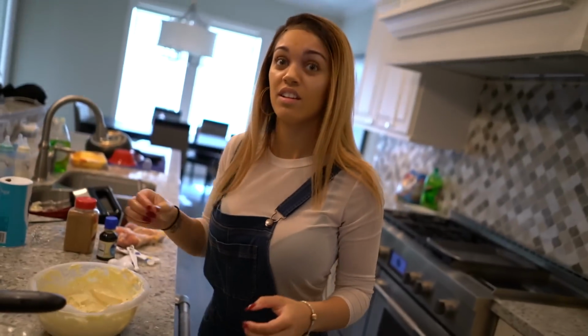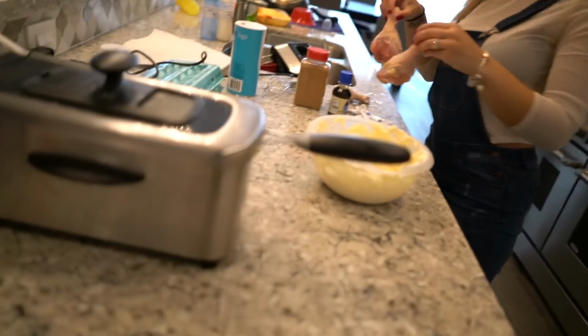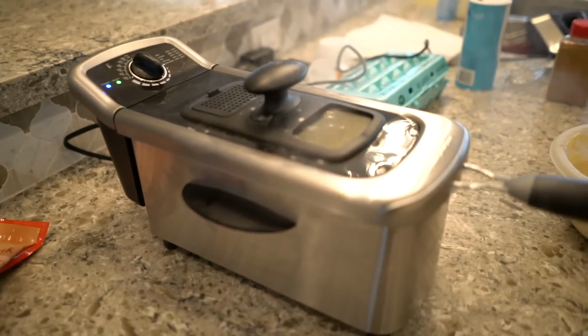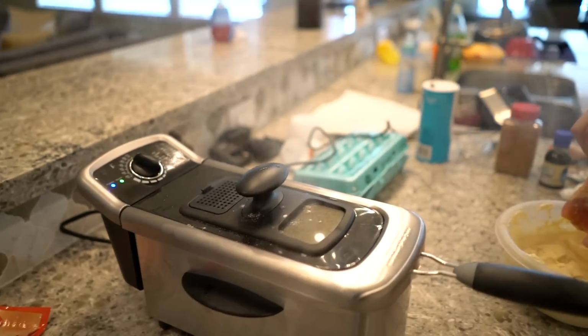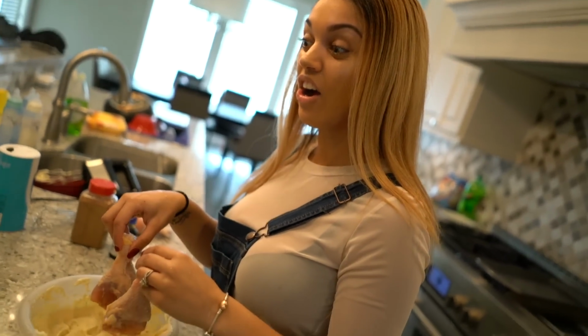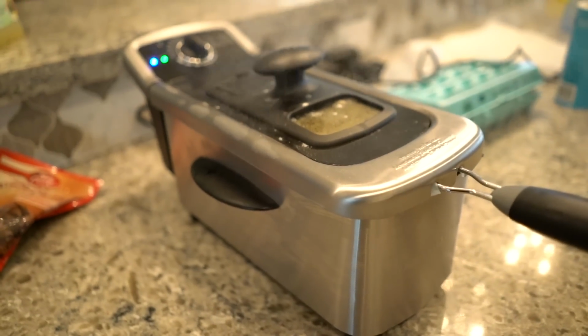Yep. See, you was about to have me get messed up. No. Why would I put that thing? It was gonna. What's frying? This is smoky. What's going on in there? Huh? What's going on? Are we about to burn the house down? No, it's just smoke. It's frying.